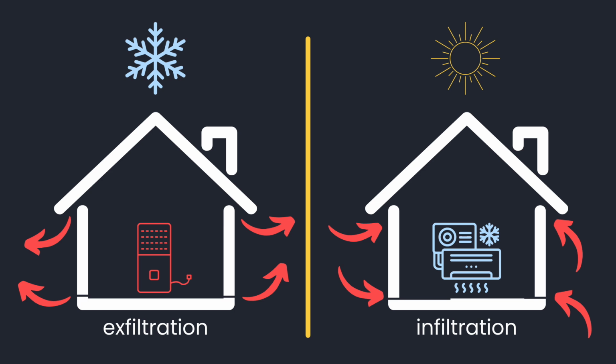exfiltration, which means hot moves to cold, inside to out, and then generally it switches in the summer to go the opposite way, where you're trying to keep the house cooler, and hot, humid air from the outside is pushing in because, again, hot moves to cold.